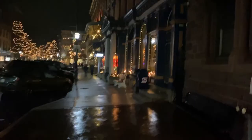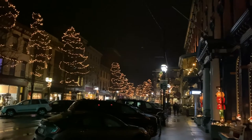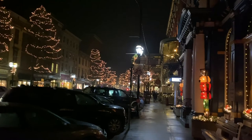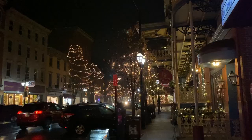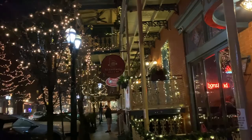Look how beautiful this street looks now that it is dark out, all the Christmas lights are lit. I'm so glad we came here during Christmas time. I think it just adds a little something extra. Beautiful. So this is where we're having dinner tonight, Broadway Grill and Pub. We're gonna stop in and see if we might be able to get in a little bit early.